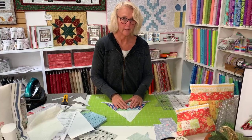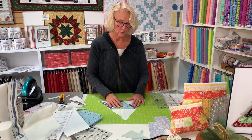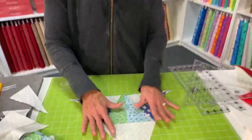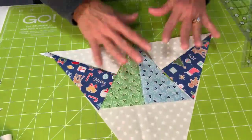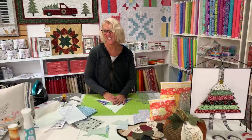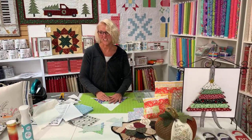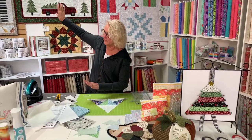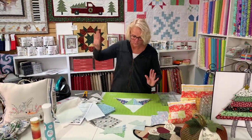This fabric is the Cozy Christmas fabric from Lori Holt. And next year, starting in January, we're going to do her Christmas quilt. I don't know if you've seen it. Do you want to see it? The book is on the shelf, towards the end. It's really cute.